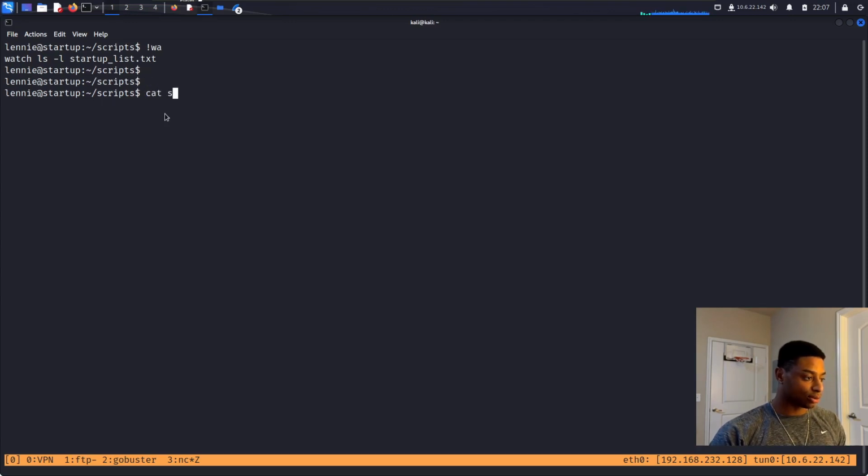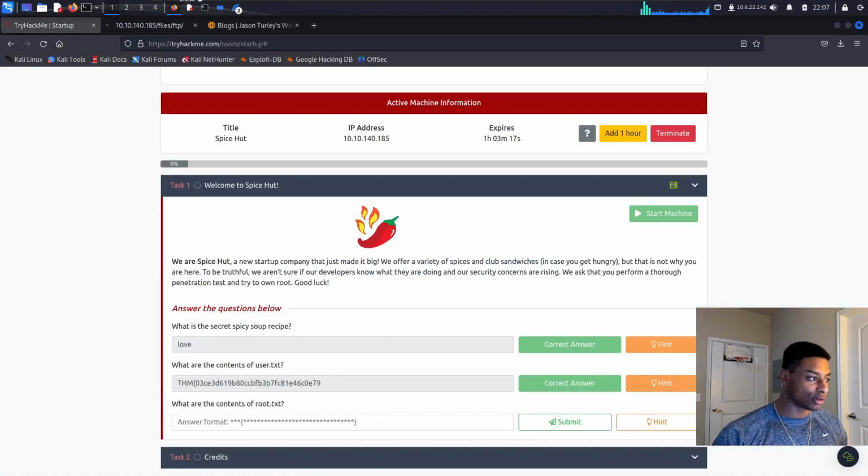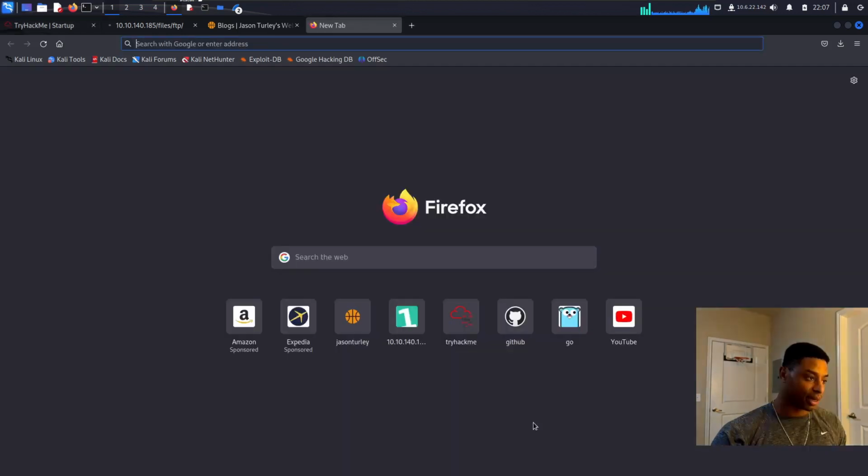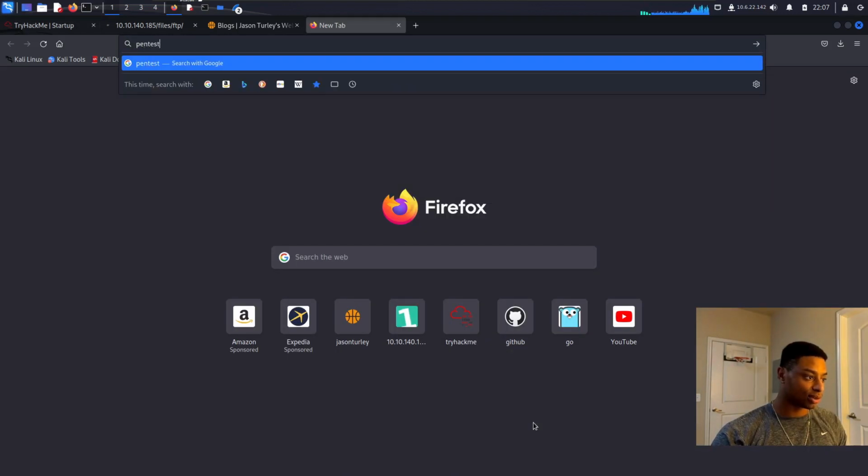Now let's cat out that, and we got the flag. Cool. So that's one way to do it. Alternatively, we probably could have created another reverse shell, right? There's ways to do that with Pen Test Monkey. Let me just see if I can prove a point.